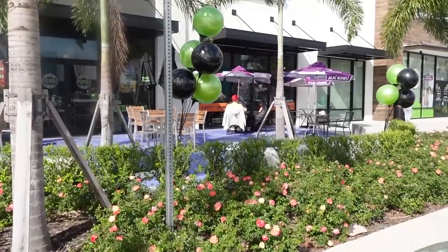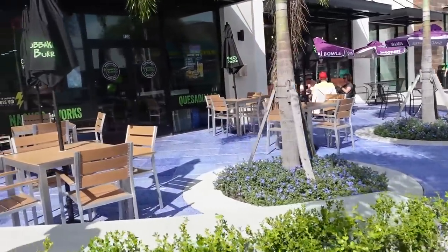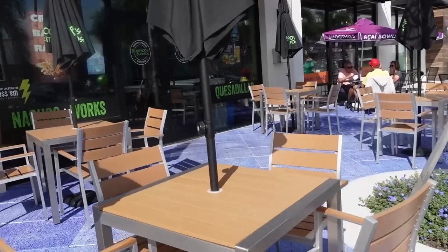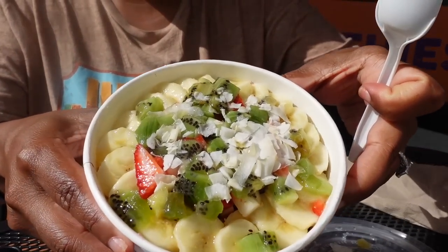Before we start our day, we're gonna hit up Vitality Bowl and get us a good old acai bowl. Y'all like those? One of my favorites. I'm about to smash this. This looks so good. Look at that.